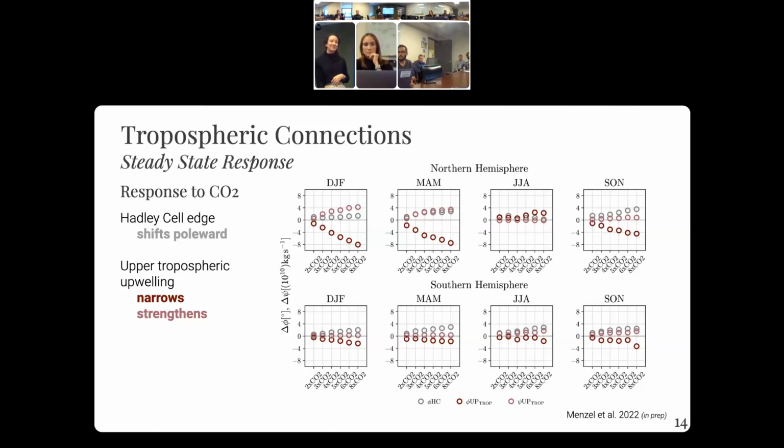Okay. Yeah, you may be surprised then with my results. A lot of my work in my PhD was taking these long-held assumptions of circulation couplings and realizing it's not as simple as our prior assumption gave. And so it applies to this work as well in many ways. So yes, for the upper tropospheric upwelling, we do see that narrowing, and we do see that strengthening.